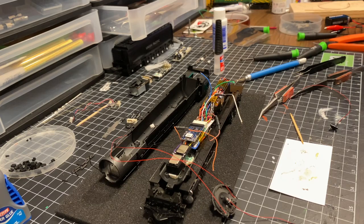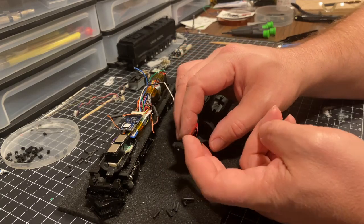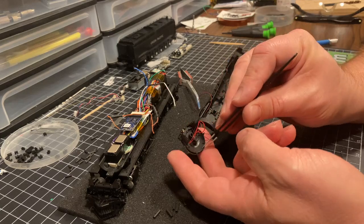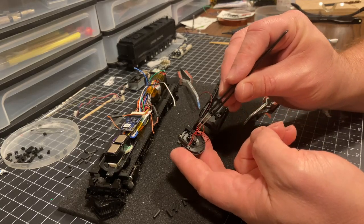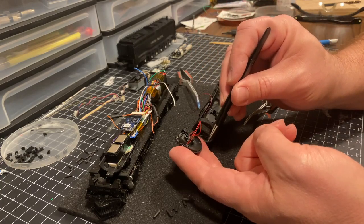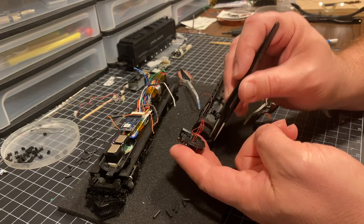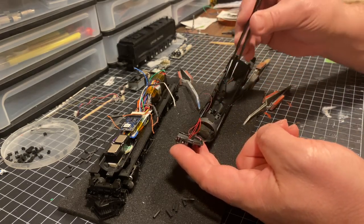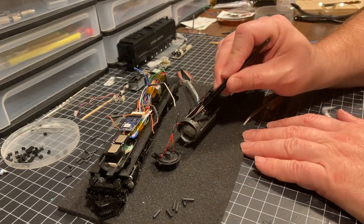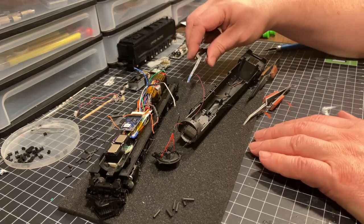On the inside of the smoke box door here, you can see I have all these wires for the LEDs coming out, and I joined all the function commons together, and then I have the wires coming out for the class lights and the number boards, and then the wire for the headlight. Now inside the body shell here, I've glued some heat shrink tubing up on the inside, again for wire routing, and that's what I've got up here.